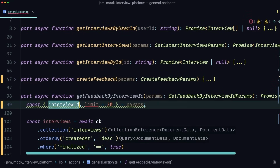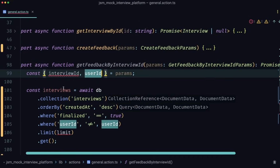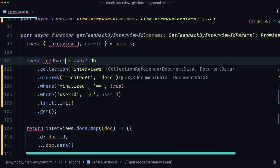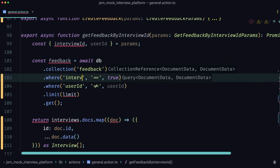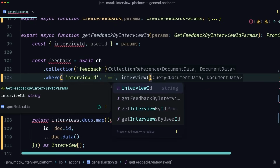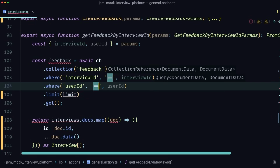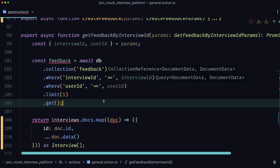The interview ID, so we know for which interview we're providing the feedback for, as well as the user ID, so we know to which user we're providing the feedback. And then we can just try to fetch the feedback from the database by saying feedback = await db.collection('feedback'), where the interview ID is equal to the interview ID, and where the user ID is also equal to the user ID. Limit it to 1 and return it to me.